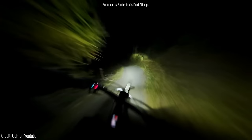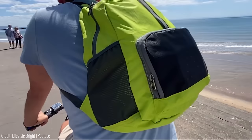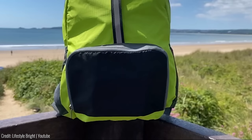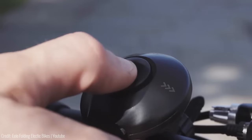Elo Cyclo Safety Signals. If you're a cyclist, you know how important it is to be visible on the road, especially at night. The Elo Cyclo Safety Signals are LED lights that attach to your bike's handlebars and seat post, making you more visible to drivers. What sets the Elo Cyclo apart from other bike lights is that it has turn signals that you can activate via a wireless remote that attaches to your bike's handlebars.